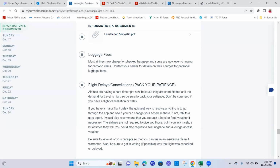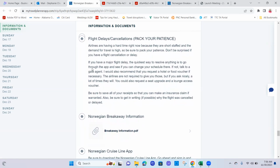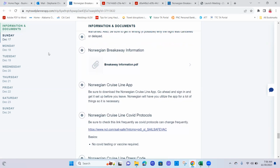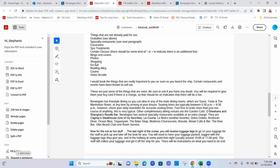Be sure, if you're flying, be aware that luggage fees will be incurred for most airlines. Be aware of flight delays and cancellations. They are very common, so just be sure to pack your patience. Whatever ship you're on, this particular example is for the Breakaway. I've given you a letter outlining some various information for you, so be sure to read through that.